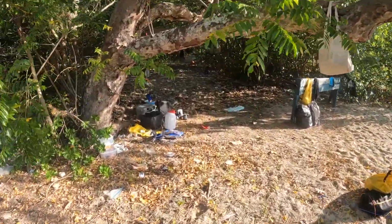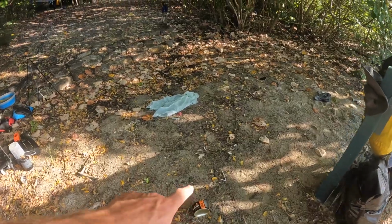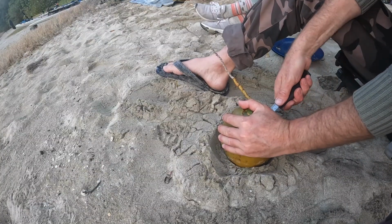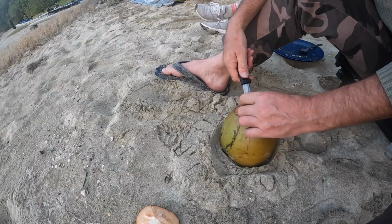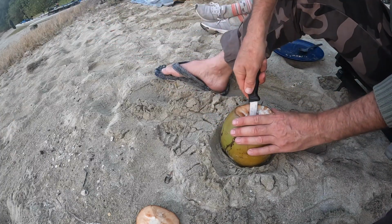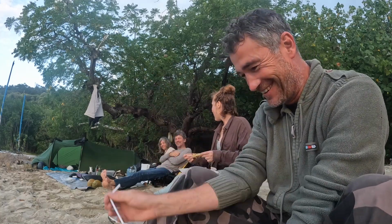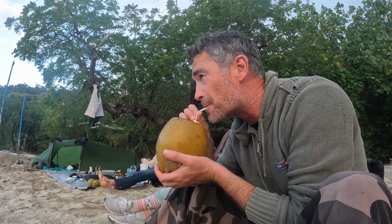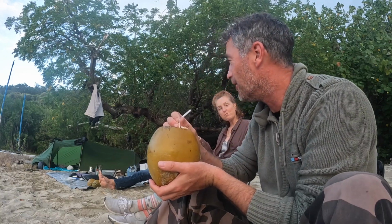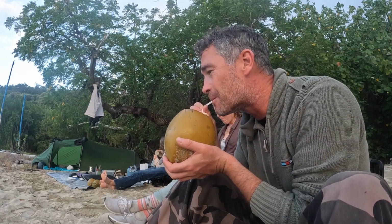So we've been up for most of the day. And this is what the crows have done. Shit everywhere. So thanks to Martino, the coconut tree climber. Oh, look at that. The old straw. Oh. How's it? Oh, that's divine. We're gonna go back tomorrow and get that other one. We have to go there tomorrow. So good.